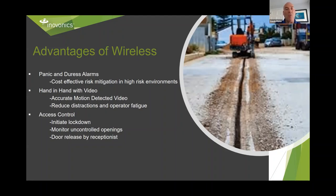Also, when you have wireless endpoints going into access control, panic buttons can initiate lockdown. You can monitor uncontrolled openings. I'll talk about that a little bit, where you have a transmitter on a side door or a back door that might go otherwise unmonitored. And we have a receiver that would go into a spare zone on a door controller. So now you're providing alerts of a prop door, for example. You can also use our buttons for wireless door release.